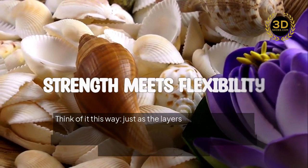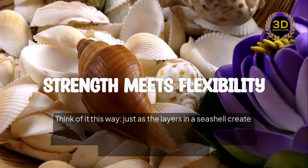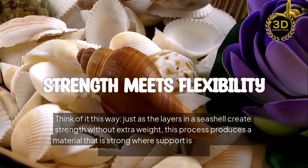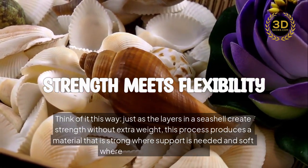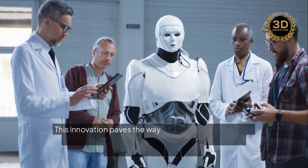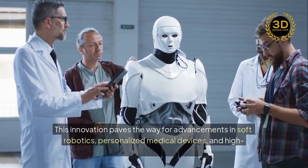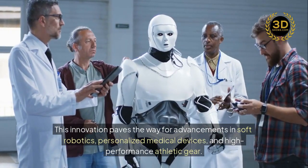Think of it this way. Just as the layers in a seashell create strength without extra weight, this process produces a material that is strong where support is needed and soft where movement is essential. This innovation paves the way for advancements in soft robotics, personalized medical devices, and high-performance athletic gear.